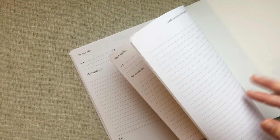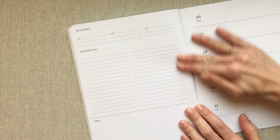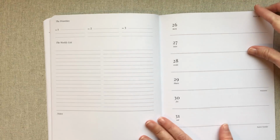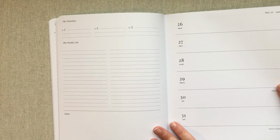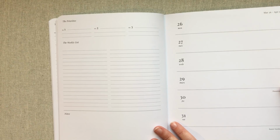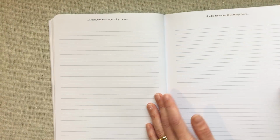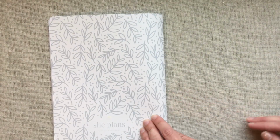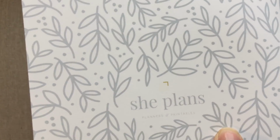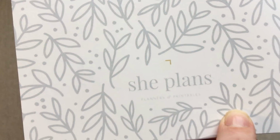Okay, so let's go to the end. This goes through March. When March ends, right here, and yes, this book will stay open. You just have to massage it a little bit, okay? And because it is a sewn book, which I love, sewn books. When March ends, you have your 2 doodle, take notes, and jot it down pages, and then 1 extra on the back, and then that's the end of this planner book. And on the back, there's her logo. She Plans, planners and printables.